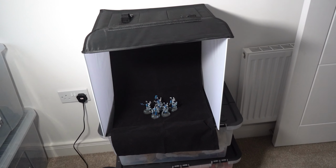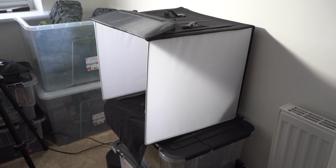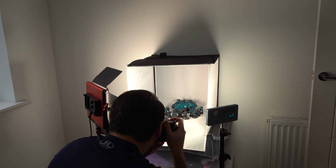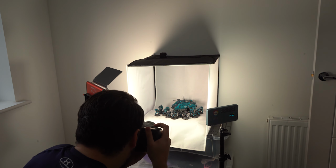So, in steps the ever so popular Lightbox. A simple design to not only give you a nice, clear, distraction-free background, but also to give you a nice, even lighting on your miniatures to really show them off at their best. Now, lightboxes aren't an essential item if you want to take photos. There are other techniques that you can do, but I will say that the lightbox I'm using, whilst far from the most expensive on the market, has really improved the quality of my photos and it's also made my life so much easier.